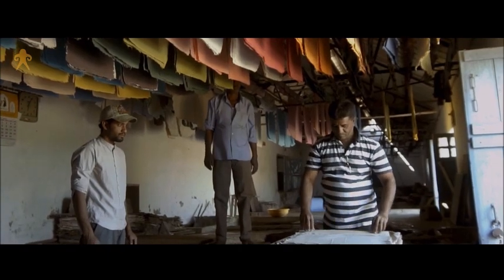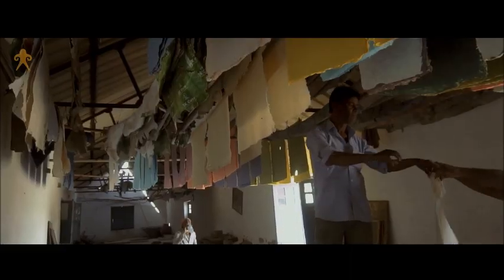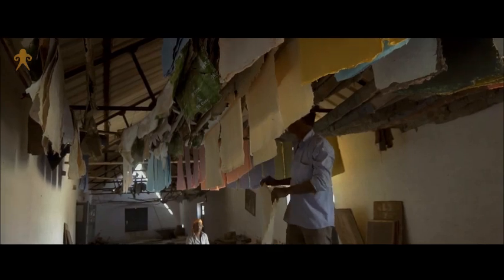The resulting sheets are peeled off the muslin and hung indoors to dry naturally.